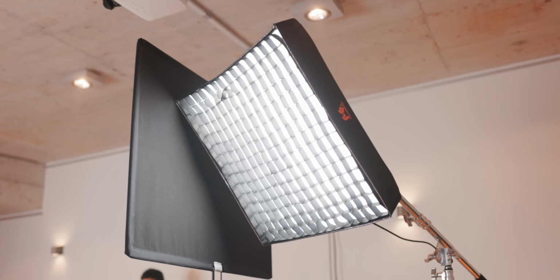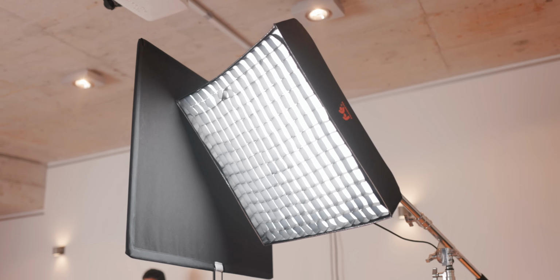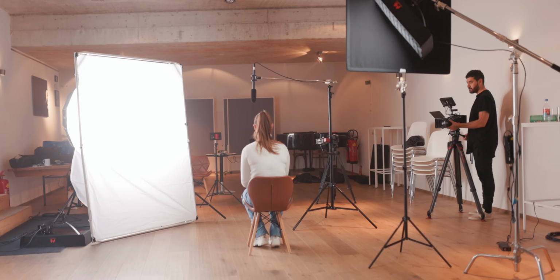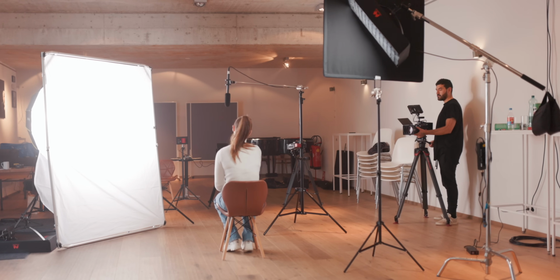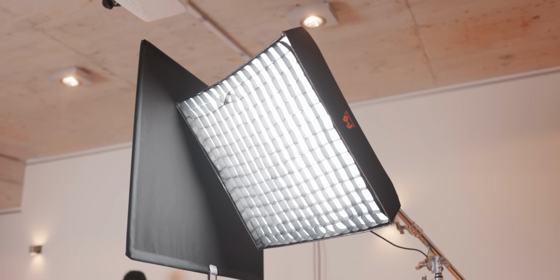Once I was satisfied with the available light, I started to light the scene myself. The first light I brought in was a hair light, and the intention here was to separate her more from the background as well as mimic the practical that was standing behind her. For this I used an LED flex light with a softbox as well as a honeycomb grid.